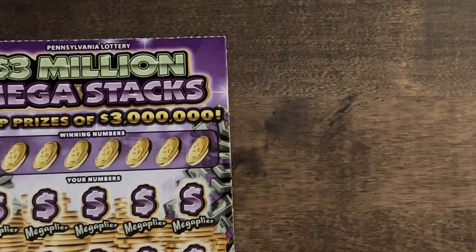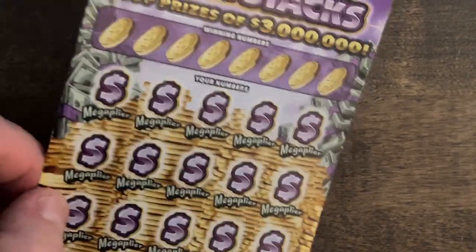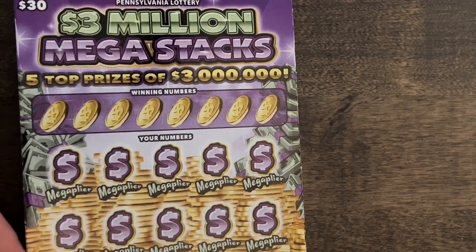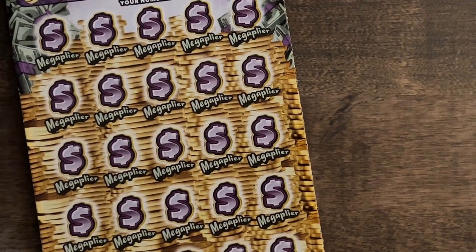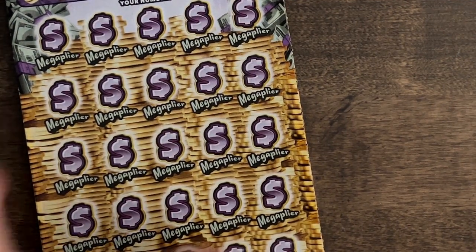The 3 million mega stacks. I do like this ticket. Let's look at the prize structure. You can see there's no surprises. And the top prize, again, is $3 million. And odds of these are 1 in 2.98, so I do like the odds, although the odds are slightly higher than a few of the other games.